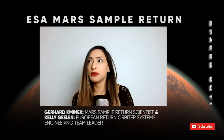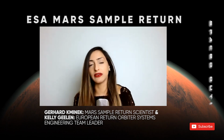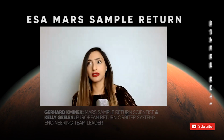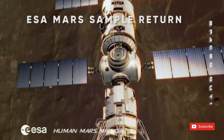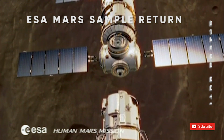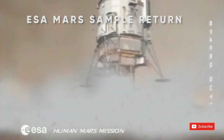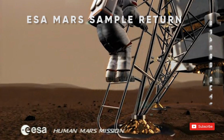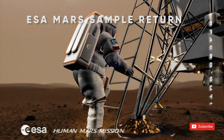But how will this prepare the future human exploration of Mars? Because eventually we want to send people to Mars. Elon Musk is talking about creating a city on Mars. We want to colonize Mars, and that's going to be one of the next biggest missions for astronauts going to Mars. So how will this project, this campaign, prepare the future of human exploration on Mars?